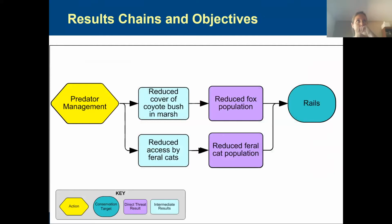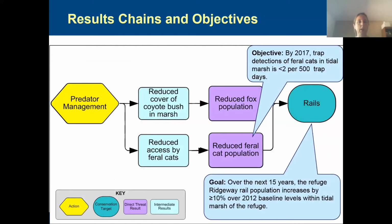We're now in the process of developing results chains and objectives, and we're again using Miradi as that basis to build those models and those results chains. And one of the things I didn't mention is how we're sort of getting through this whole process: we have these workshops on a monthly basis, and each workshop is 1 to 2 days in length.